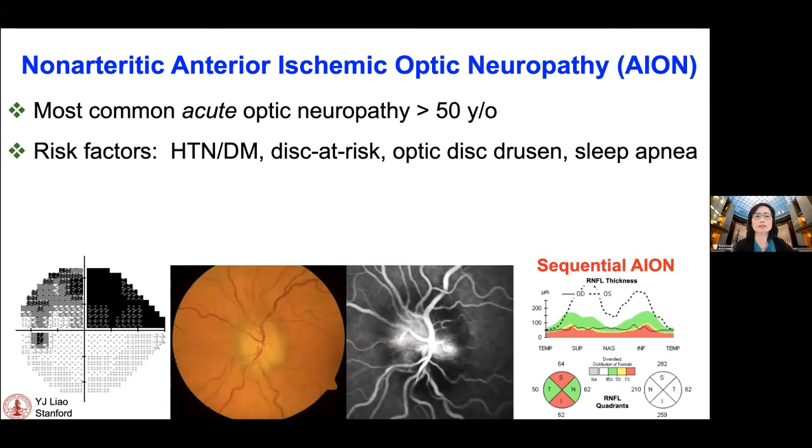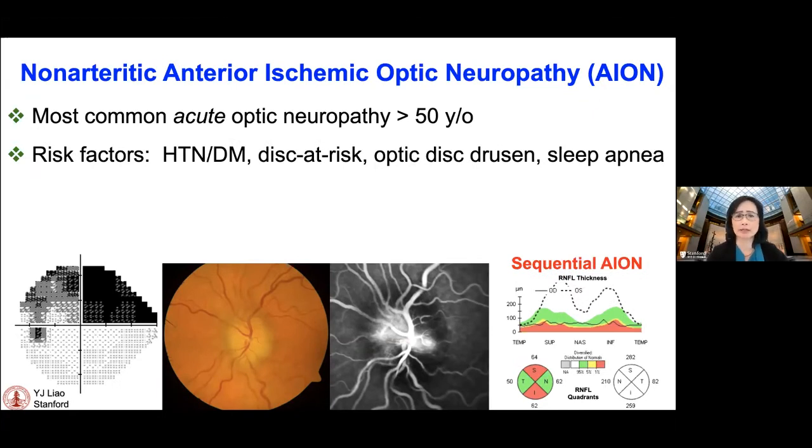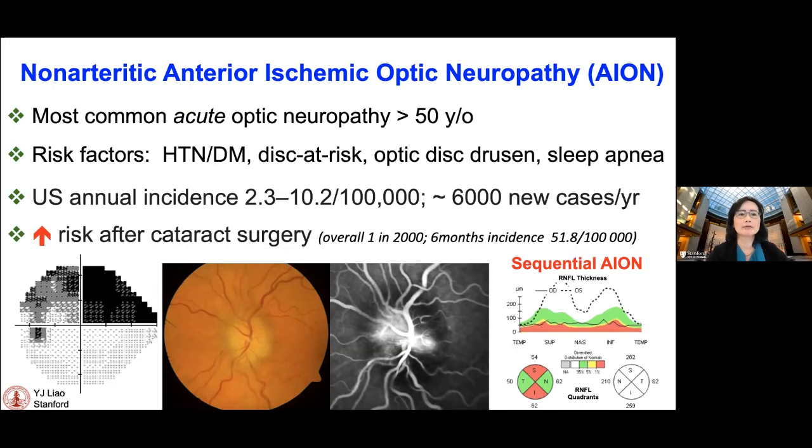vascular risk factors such as hypertension, diabetes. There's also anatomic risk factor or so-called disc at risk, such as an extreme form as a result of optic disc crowding, as well as hypoxia, such as sleep apnea. So there's about 6,000 new cases of AION, the non-arteritic form, per year. And there's an increased risk of this as a result of intraocular procedures, most commonly in cataract surgery.